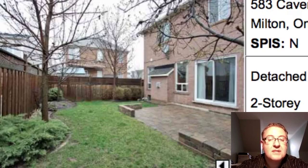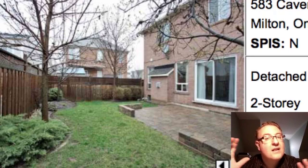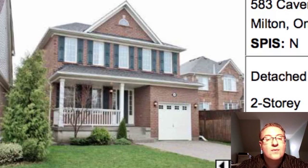All the rooms upstairs, you're talking about 4 bedrooms in an 1,800 square foot home. None of them are huge, but none of them are extremely tiny too. They're all kind of 10 by 10 standard workable rooms, and they've done some nice work in the back there too. It's a nice tree, some nice interlocking too.